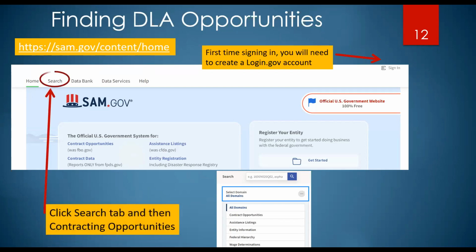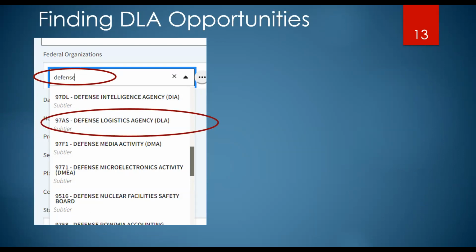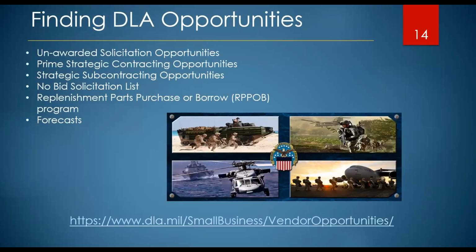So once you're logged into the account, you'll click the search tab, and then you will click contract opportunities. It'll bring you to a page. Then you'll go down and filter out even more. You can type in the word defense, and then you'll see some sub-tiers come up, and then you'll see Defense Logistics Agency and all the other agencies under the defense. So select Defense Logistics Agency, and then you'll scroll down and you can put that FSC code in this section. It's labeled product and service code, but it's the same as the FSC code. The government, for some reason, only labels that product and service code, but FSC is the same thing. You'll go in and put that in there, and it'll help you narrow down your search.